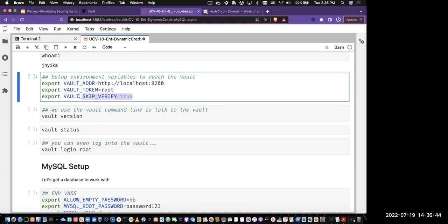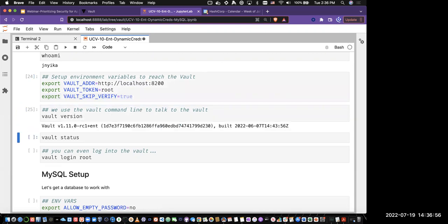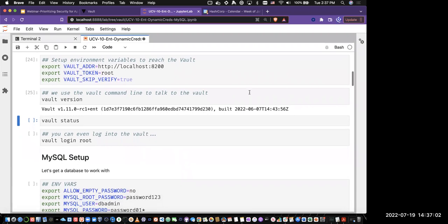And I'm just going to say, Vault, don't make a big deal about verifying this token. We're just doing a demo. So please let me in. So I've set up my environment that way. The version of Vault, if you wanted to know, I'm working with Vault 1.11. It's very recent. This is as recent as June.